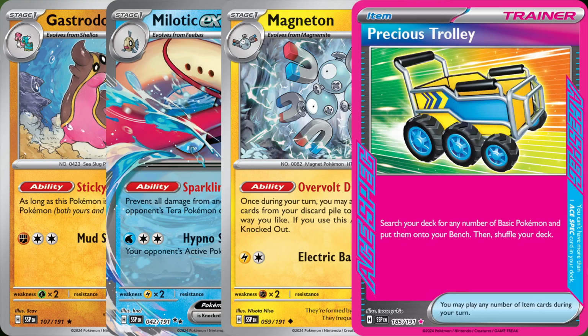And then finally, our last of the honorable mentions is Precious Trolley. This is just a set up your bench card, and it's really, really good for decks that want it. Stuff like Regigigas probably loves this. But again, this is just barely hanging off in the honorable mentions. This would be like the number 11 super good card, just not quite enough to make the top 10.